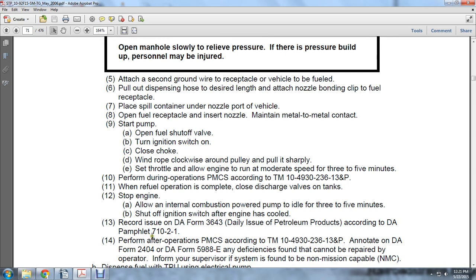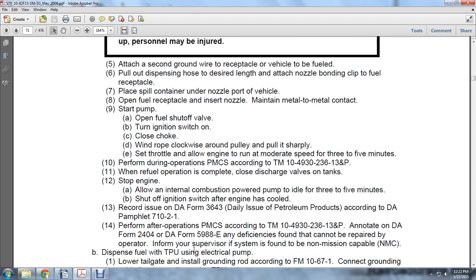Before, during, and after all operations, perform the measures, checks, and services according to TM 10-4930-236-13&P. Note on DA Form 2404 and DA Form 5988-E any deficiencies that cannot be repaired, and the operator informs the supervisor of any system found to be non-mission capable (NMC).